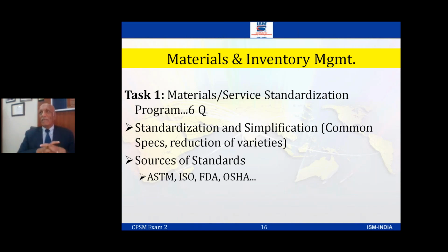The sources of standards, you could use ASTM, ISO, again FDA, OSHA on security. If I look at health, OSHA standards, DIN standard, British standards, even Indian standard, ISI. So you have a wide range of standards. Standards could help you to standardize items, and then your job is to ensure, can I cut down the varieties? That way your inventory management becomes much better.